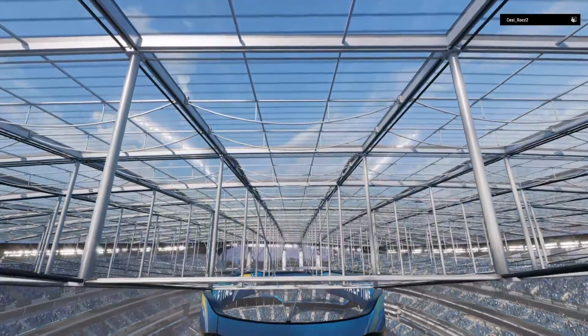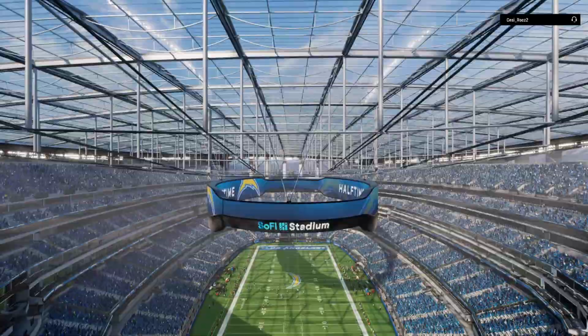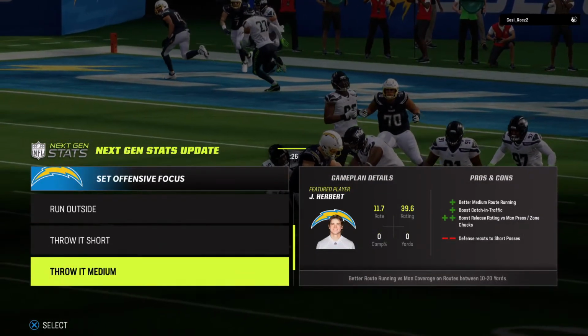So we've come to halftime after a very one-sided beginning to this one. As we send you to our EA studios in Orlando, here's Jonathan Coachman with our EA Sports Halftime Report.